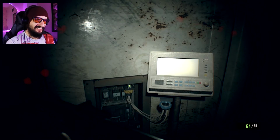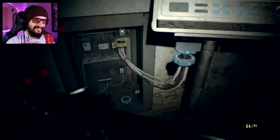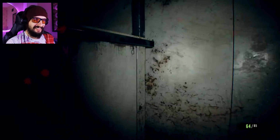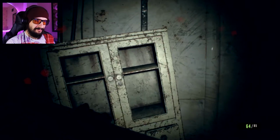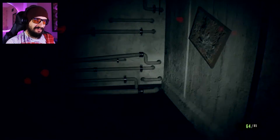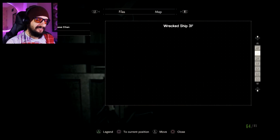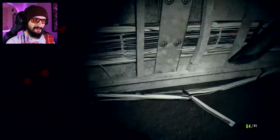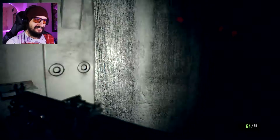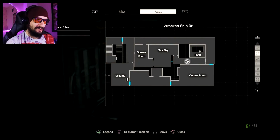Take the cable then. Oh no. Now we take the cable, and then she's going to be behind us, isn't she? Oh, more corrosive. Right, I'm curious about the corrosive, why we need so much of it. Oh no. Oh, at least I got a remote bomb back. Right, so that is going to be running it down.